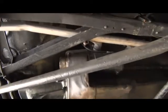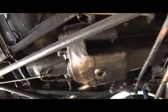All right, a good old solid antique flathead Ford driver. Send me the money and we'll load it up and get it to you.